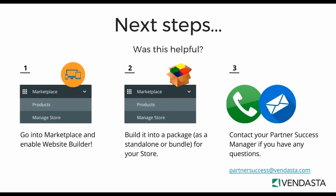Great. Perfect. And again, next steps, like always, go into Marketplace and enable Website Builder. Build out your packages, whether you're going to offer it as a standalone or bundle it in with some of those great services we talked about, like Listing Builder or SEO. And contact your Partner Success Manager if you have any questions. And if you're not sure who your Partner Success Manager is, just reach out to Partner Success at vendasta.com.